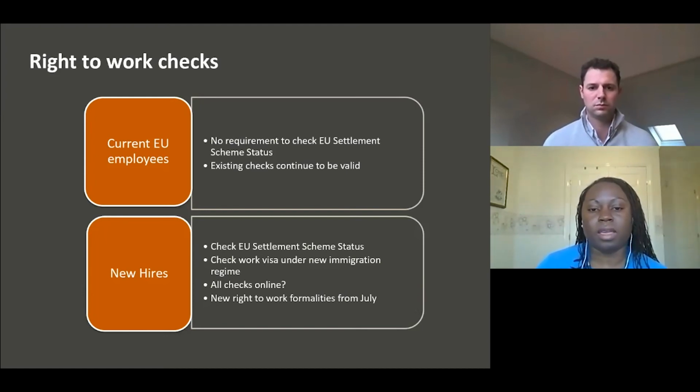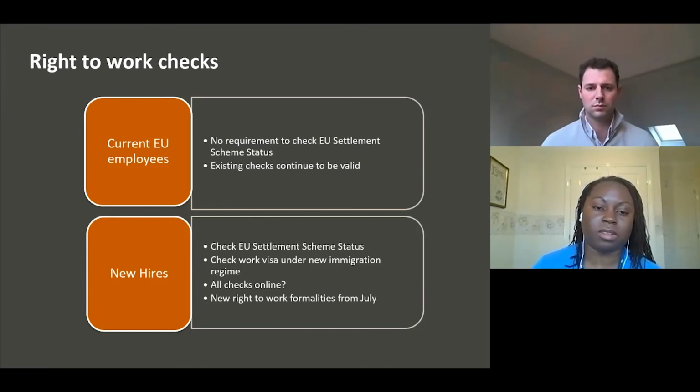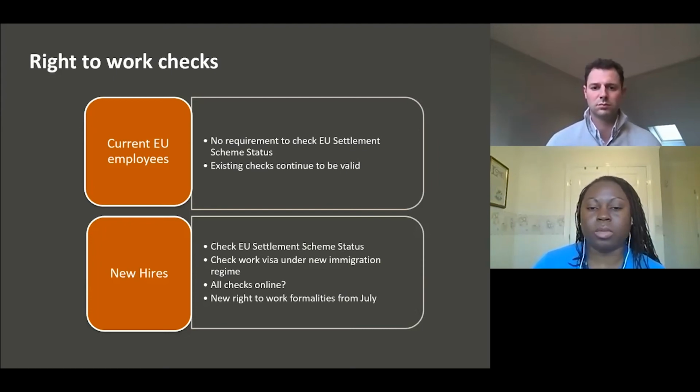Well, if they've been here before the 31st of December 2020, you can accept their EU ID cards and passports, and they don't need to show you their EU settlement scheme status at the hiring stage. But note though that if they are just moving to the UK, so they weren't here before the end of the transition period, you will need to look into whether they actually need a work visa, as they won't be covered by the EU settlement scheme.